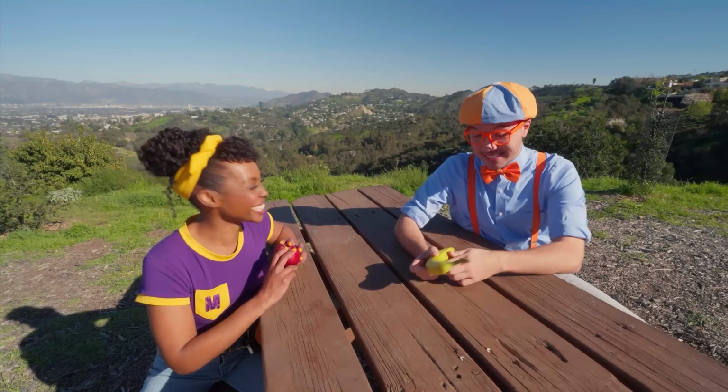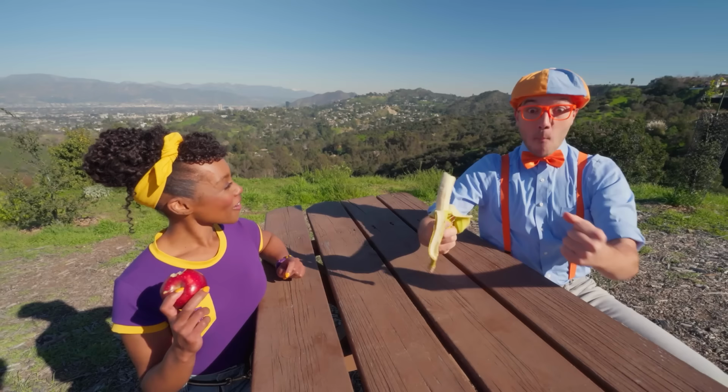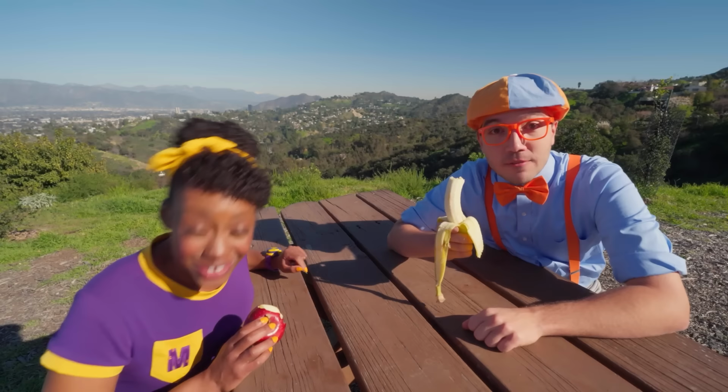Well, this definitely is going to be a tasty snack for me. Oh, got to just peel it. And then take a bite. Oh, how's your apple? Delicious. How's your nana? Yeah! That is so yummy and sweet. I certainly love eating yummy fruits and vegetables. Me too, especially with my best friend. Do you like to eat fruits and vegetables too?